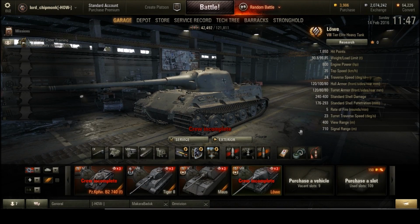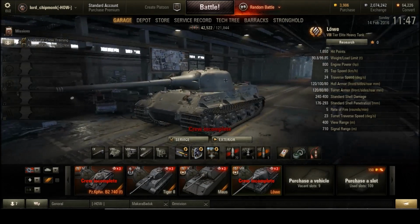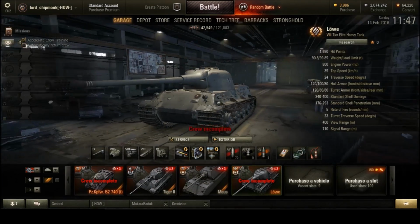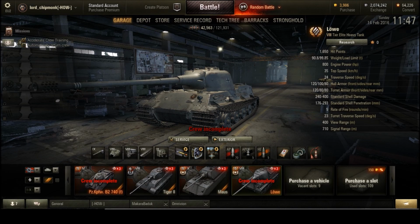The hull traverse speed of 24 degrees a second, the turret traverse of 23, and what you actually have, especially when you throw in the ground resistance, is actually rather a sluggish tank. This is not fast at all. It's called the Lowe, some people call it the Slurver. That really comes from people mispronouncing Lowe, and then people call it the Slow. Anyway, armour, we'll talk more about armour in a bit.